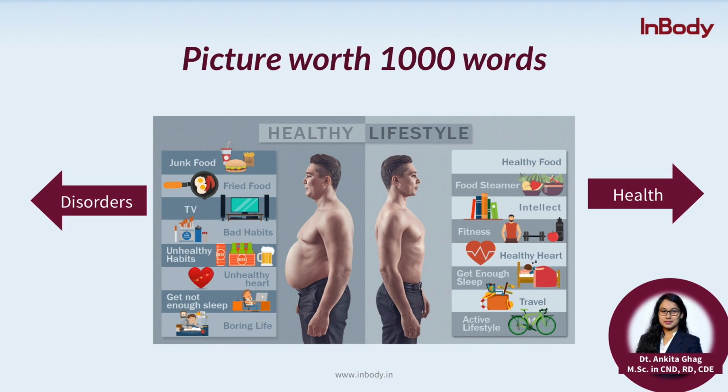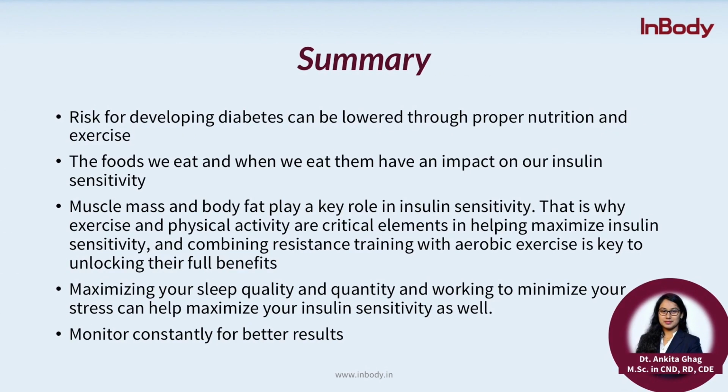Along with monitoring body composition, it's very essential to improve the lifestyle of the individual. As we all know, if the insulin sensitivity is decreased, the person has higher chances of developing diabetes. Therefore, through proper nutrition and exercise, it's very easy for us to maintain insulin sensitivity. Foods that we eat and when we eat have a bigger impact on insulin sensitivity. Higher muscle mass and lower fat mass will play a key role in insulin sensitivity. To maximize insulin sensitivity, the combination of resistance training and aerobic exercise will be beneficial.